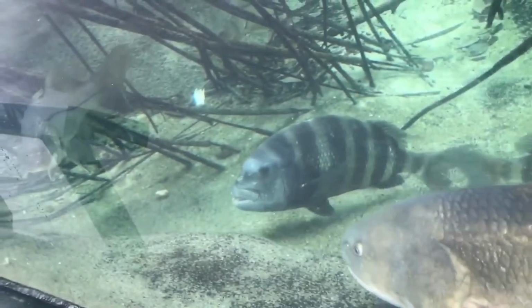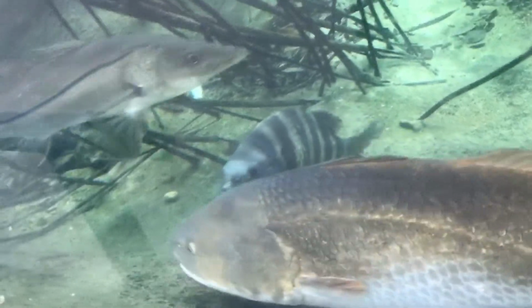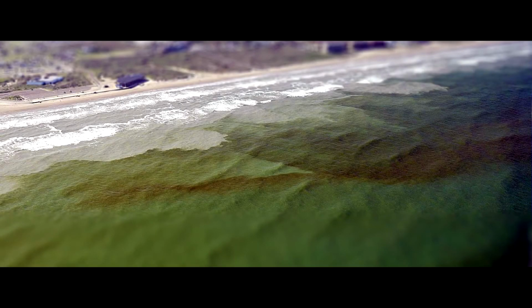The primary producer I'm going to pick is going to be the red algae. The reason I play this clip is because these fish are local to us and they're probably the most affected by the red algae, alongside manatees. This red algae is also known as red tide here in Florida. The reason it's so dangerous is because it produces potent neurotoxins.